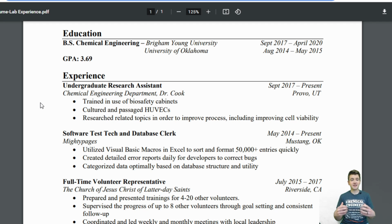So as you can see, that first section right up top, education, like I talked about in my last video, I'm getting a Bachelor's of Science in Chemical Engineering. I have both my universities because I was a brand new transfer student, and so I figured they would want to know where I started. And as well, I have my GPA, and that's just my GPA from University of Oklahoma. I hadn't gotten any completed grades at BYU, so I used that old GPA. You'll see that that will change in the future as we move forward.